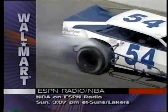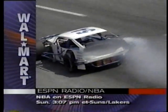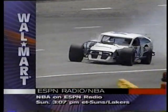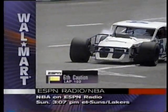Take a look at the damage on this car. I mean, the sheet metal shoved in. The Nerf bar didn't protect it too much there, Benny. It's rubbing pretty seriously. Yeah, they've knocked the right rear quarter panel in on the tire, and it's cut the tire down. He will have to go in the pits.